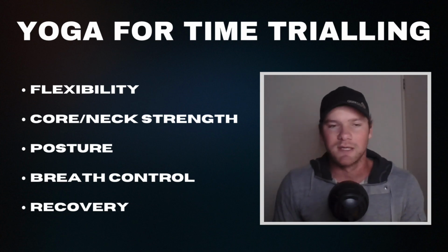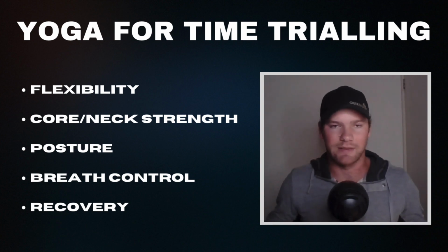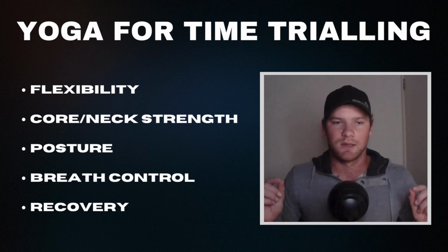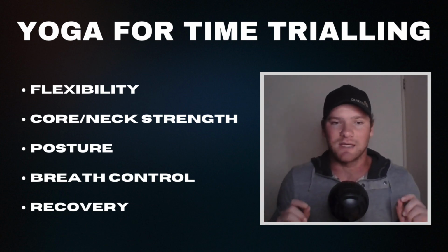Well, no, you're not losing power. You're losing speed. You're probably going to have to put out more power just to maintain even less speed, really, because you are now opening the surface area of wind resistance, and that's becoming so much greater. So being able to hold position should always be a number one focus of any time trial improvement.